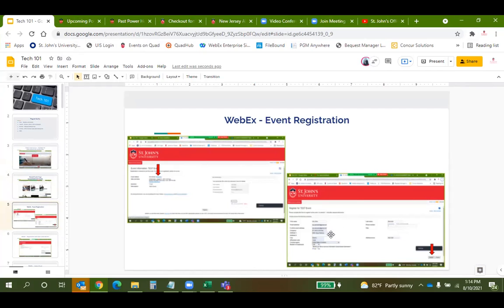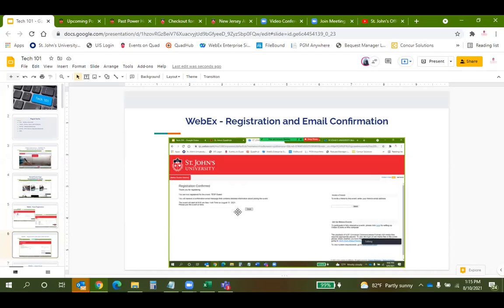Most of the fields that you complete will assist us in figuring out who you are and your email address. So if you fill out all of that and press submit, you will receive an email confirmation, such as this registration confirmation.